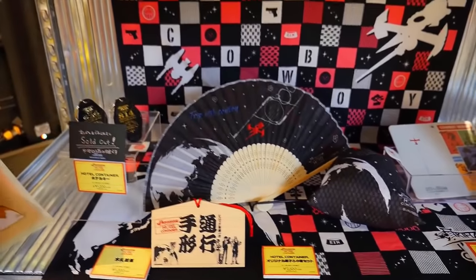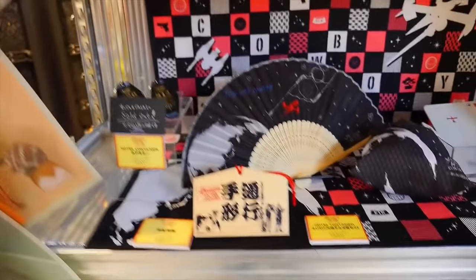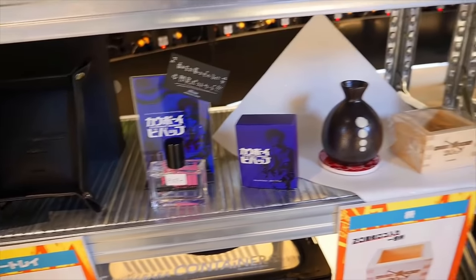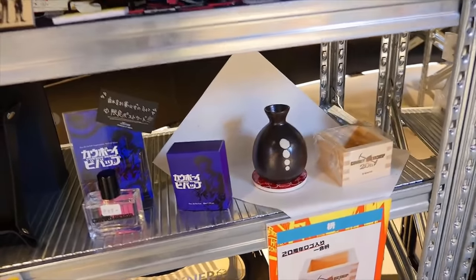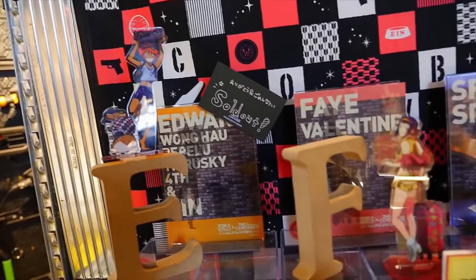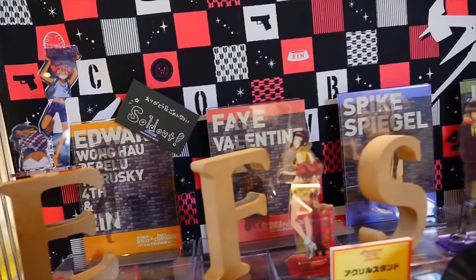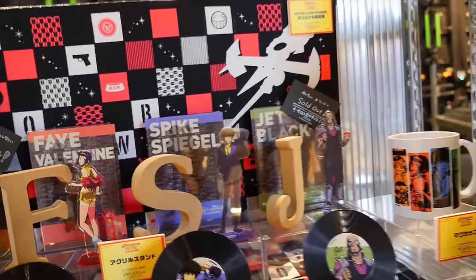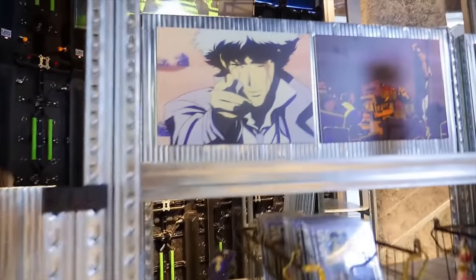Really cool folding fan. And other things here, cologne, if you want some Cowboy Bebop cologne. I smelled it, it actually doesn't smell so bad. Even a Cowboy Bebop sake set, so you get a nice sake bottle. And we got these acrylic figures, they look pretty cool, and they have these cool little backdrops with them, with their names, and a bit of scenery or something like that. So that's very cool.